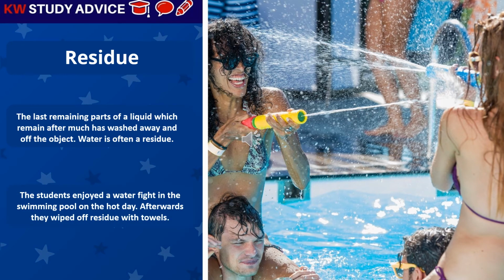The students enjoyed a water fight in the swimming pool on the hot day. Afterwards, they wiped off residue with towels. So there we go, there's an example of how we can use residue in a sentence. So always we have to make sure we get all the water off of us after we have been playing in the pool. And the last remaining water, which is left on us, is also called residue.